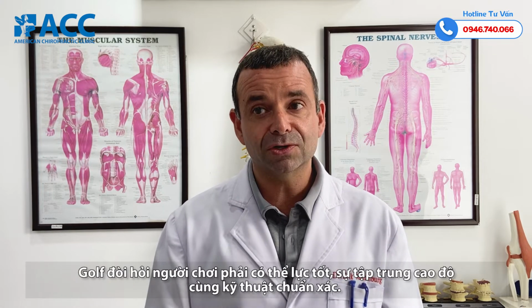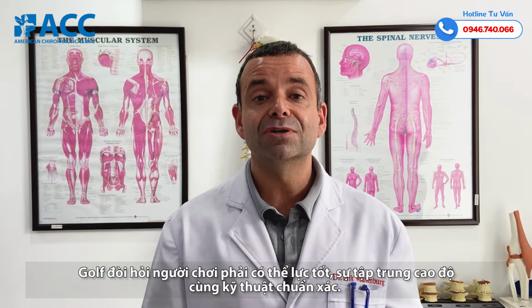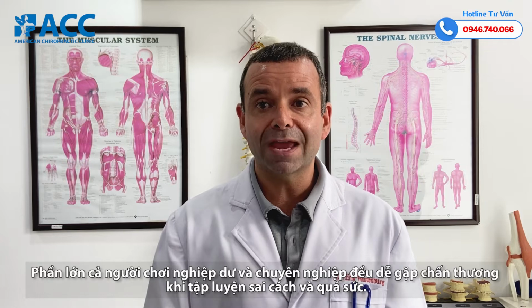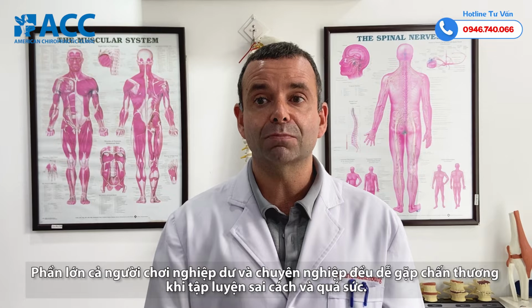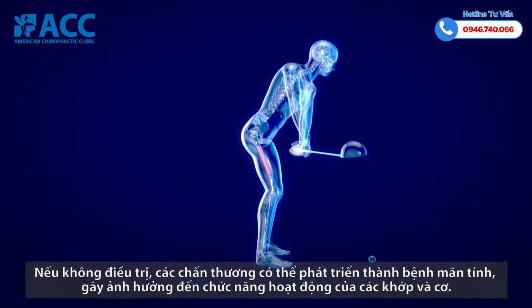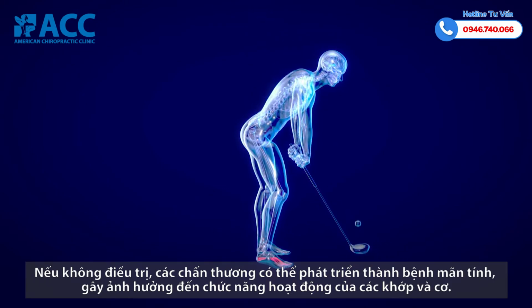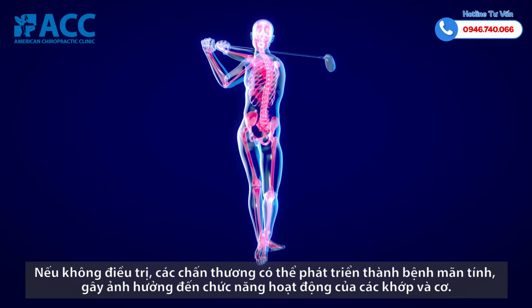Golf requires players to have good physical strength, high concentration, and precise technique. The vast majority of both amateur and professional players are prone to injury from improper practice and overexertion. If left untreated, injuries can develop into chronic diseases that affect the function of joints and muscles.